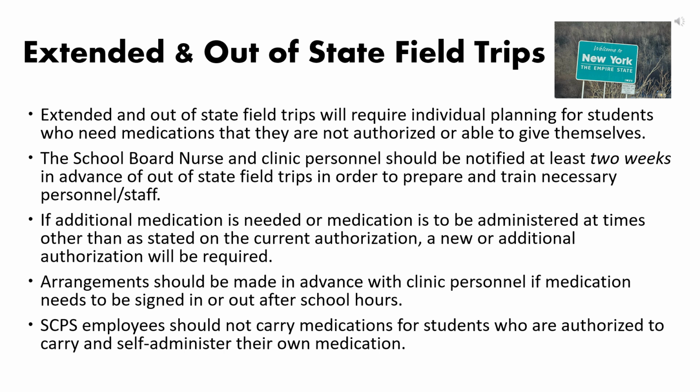If additional medication is needed, or medication is to be administered at times other than as stated on the current authorization, a new or additional authorization will be required. Arrangements should be made in advance with clinic personnel if medication needs to be signed in or out after school hours. SCPS employees should not carry medications for students who are authorized to carry and self-administer their own medications.